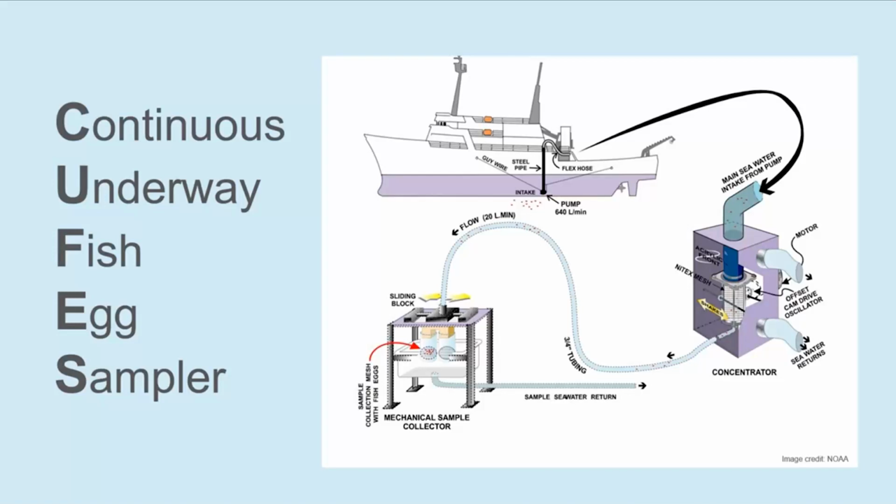So the sampling method that we use to actually collect the fish eggs is called the CUFES, or Continuous Underway Fish Egg Sampler. And I've included an illustration here of what the CUFES actually looks like. So it essentially takes in water from the hull of the ship, brings it in through the system that you see on your right-hand side. And that's what we call the daiquiri machine. So it essentially shakes all the eggs around and discards all the excess water, runs it through a flow tube and onto the filter, and we can just collect the fish eggs straight from there.